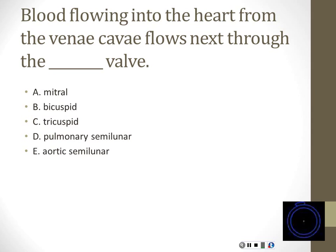Okay, so that's the right AV valve. From the vena cava, that empties into the right atrium, right? Between the right atrium and the right ventricle, the next valve it passes through is the tricuspid valve, that right AV valve. Then from there, it will go through the pulmonary valve into the pulmonary arteries, out to the lungs, and back from the lungs into the left atrium. From the left atrium to the left ventricle, that's where the bicuspid valve is, also called the mitral valve, okay? And then from the left ventricle out into the aorta, it's going to pass through the aortic semilunar valve, right? So know that cycle.